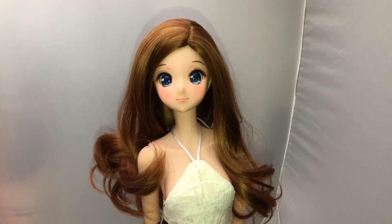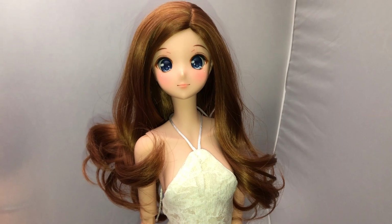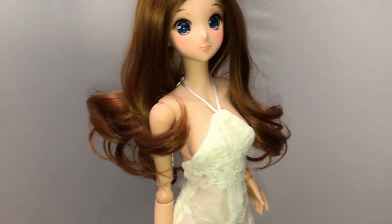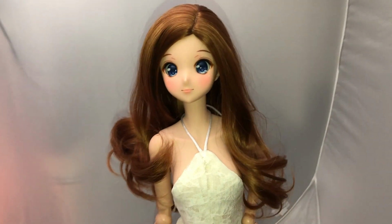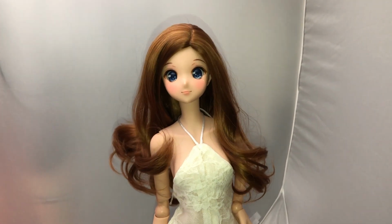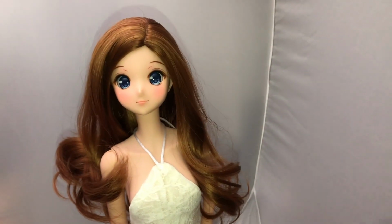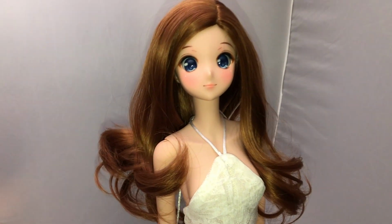So here she is in the maple brown wig. I know it's a little frizzy, a little messy. Oh, sorry about that. But I'm not about to spend an hour trying to fix the wig. I don't think I'm gonna leave it on her. So, looks great. Do you do one side or the other, like the little hair part? They both look pretty cute. She really brings out her eyes.